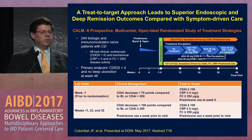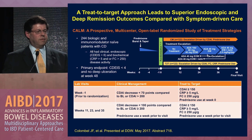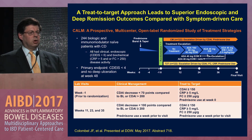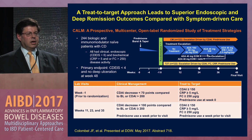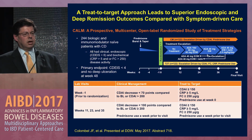We set the goal, we're perhaps proactive in monitoring, not reactive, and we don't just start the medication, we optimize it directly. And this is the CALM trial, recently presented, and Jean-Frédéric Colombel is the PI on this, and it's in press at this point in time, a prospective multi-center open-label randomized study of treatment strategies of usual therapy looking at symptoms and also CDAI versus looking at biomarkers, CRP, calprotectin, and looking at the endpoint directly.